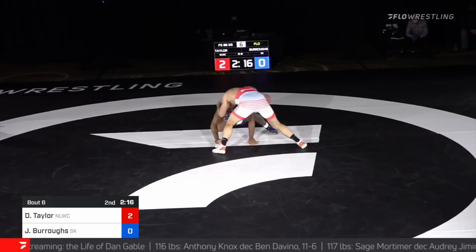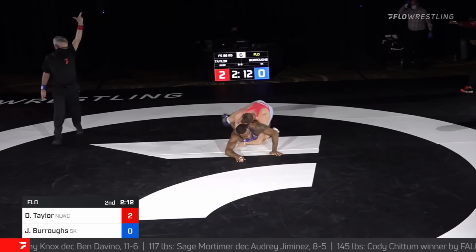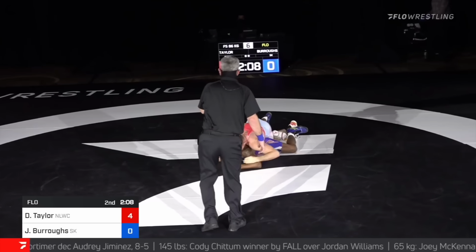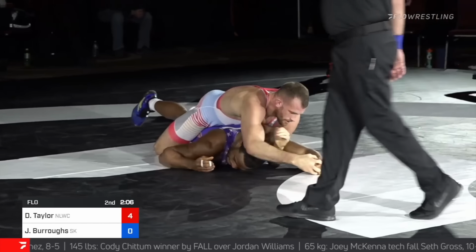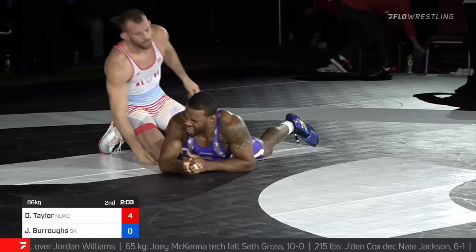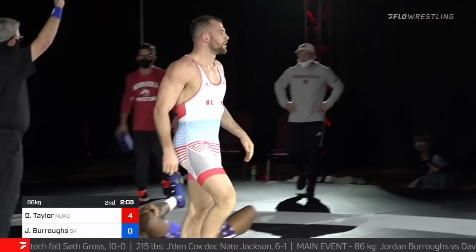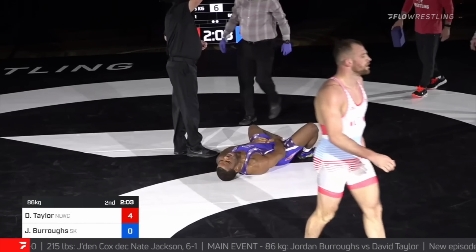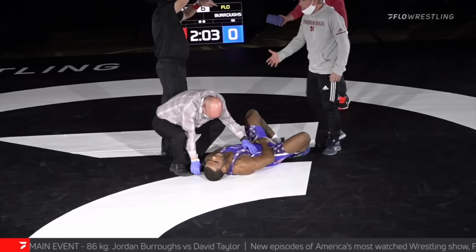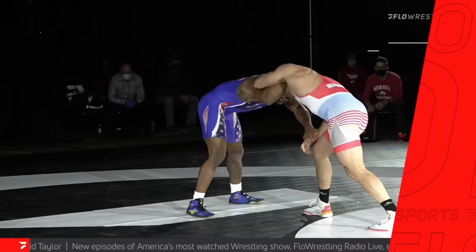Burroughs really hasn't been able to get into the legs yet. He went down. I'm not sure if they bumped heads, but there's a takedown for David Taylor. He's going to go up 4. Yes, something happened. And the judge, I believe, is trying to get the attention of the official, and I think we're gonna have a brick here from Brian Hazard.